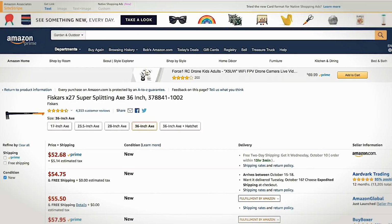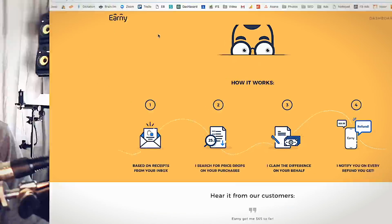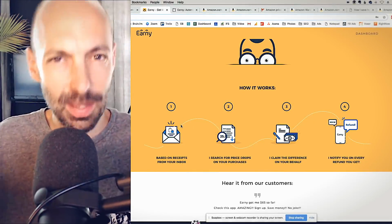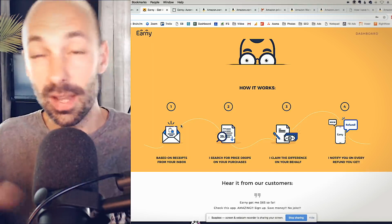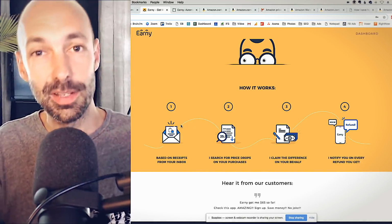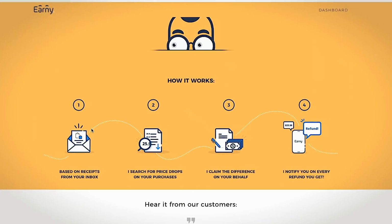All right, and next up is using this tool called EARNY. Basically what this does is it goes beyond Amazon a little bit, but you sign up for this program. It's a free program, and they check your receipts via your inbox. So anytime you make a purchase at Amazon or Target or wherever, you'll normally get an email receipt. EARNY looks at those, and if the price drops on anything, they will help you get a refund on that difference.